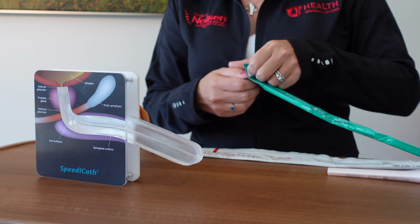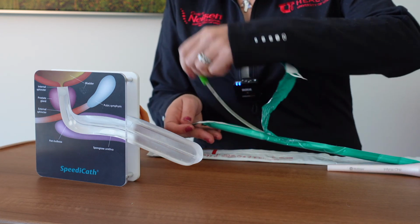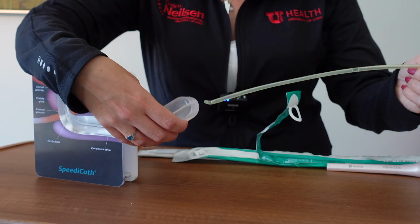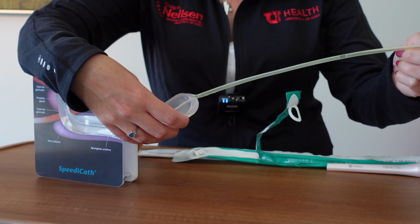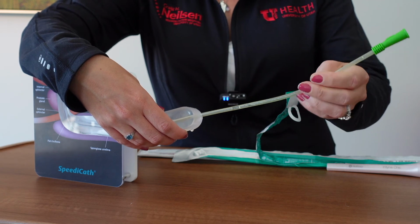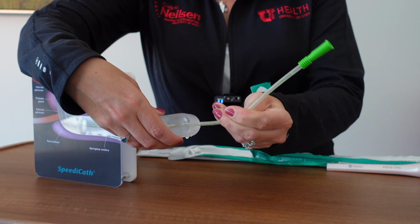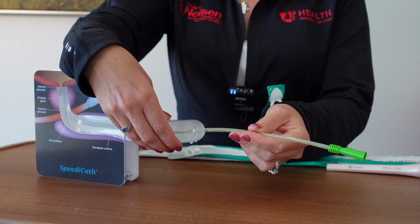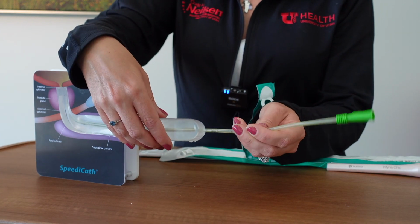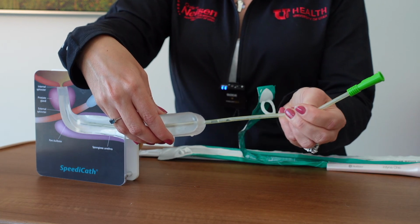So after you've completed the steps of hand hygiene, you insert the catheter into the urethra, and you want to try to hold the catheter as far down as you can. And this is with a Coude catheter. And insert it until the urine starts to drain. And you want to try to touch the catheter as little as possible for the part that will be going into your body to decrease the risk of germs. And then once the urine stops draining, insert it about that additional 1/4 inch and then remove it slowly.